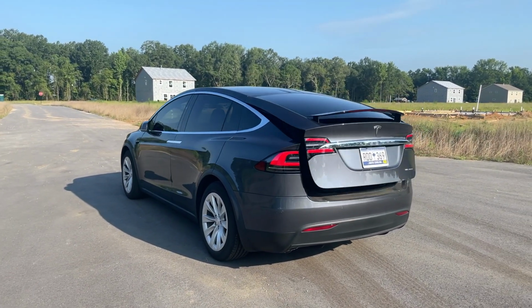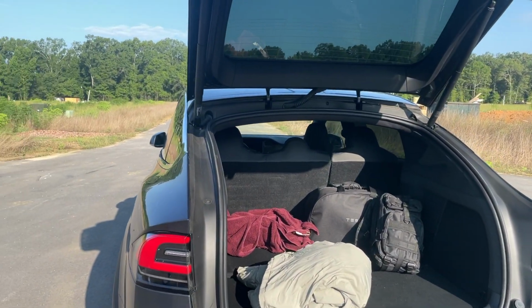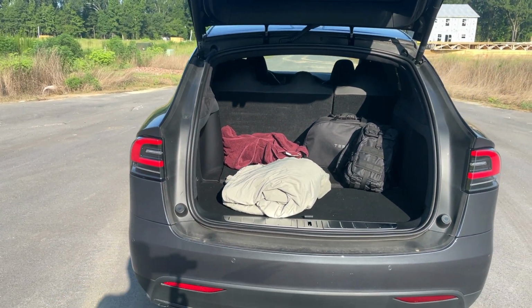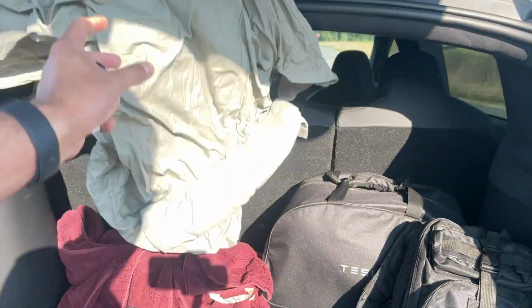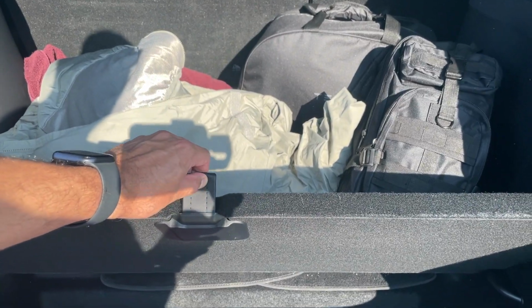On the key fob as well, just tapping on the rear will open up the rear trunk for you. Lots of trunk space in this vehicle. You can also fold down the second row because this is the 5-seater. If you have a 6-seater, keep in mind that you cannot fold down the two center seats. As you can see, lots of stuff in the back here.